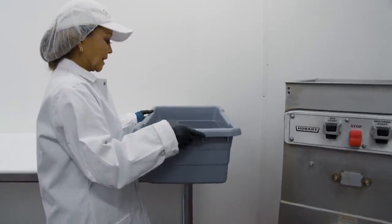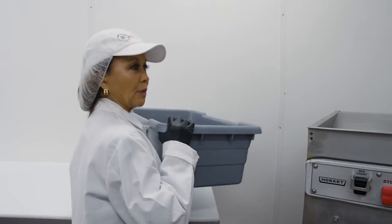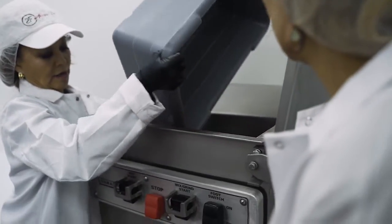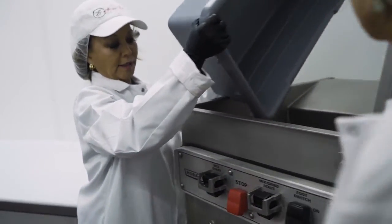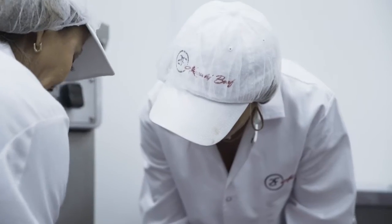Okay, Michelle, what I'm going to do is grind up some of our trimmings with either our rump or our chuck. We don't add any other additives to this meat. And actually, this meat is so marbled, we don't even add any outside fat. We'll just keep doing some more.